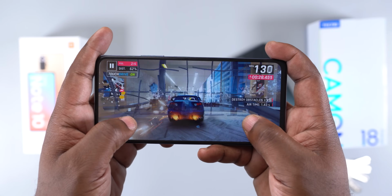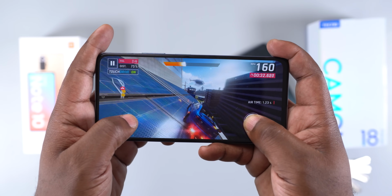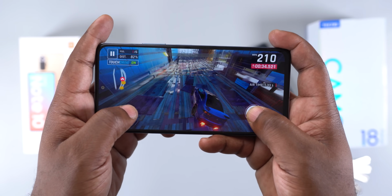Now for the external features, I'd have to give it to the Redmi Note 10 Pro because it has dual stereo speakers. Once you experience two speakers, there's no way you're going to go back to one, especially if you like consuming media on your smartphone or if you like playing games.